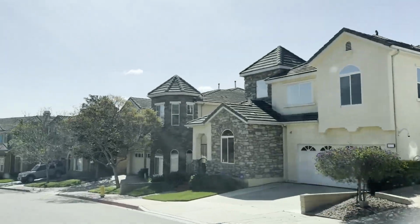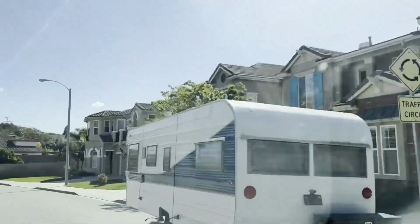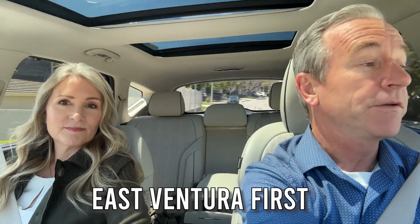So today we plan to see a property over here in a gated community at Faria Beach with private beach access, Midtown Ventura, built in the 50s, and then a newer build in East Ventura that's about 2,400 square feet. So we're going to head over to that property first in East Ventura, and we'll take a look at that. And Julie, what details can you share on that property?